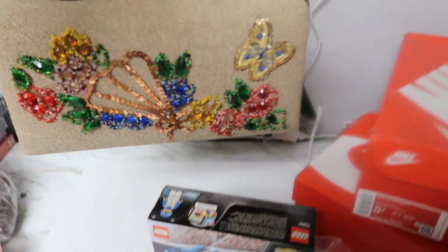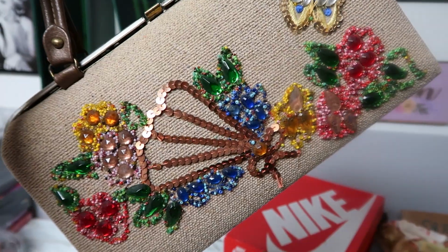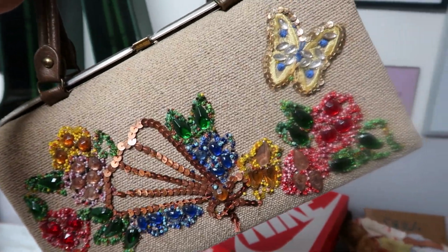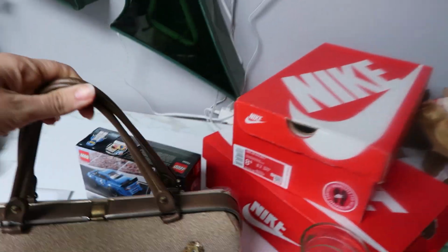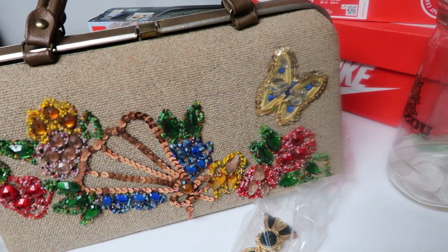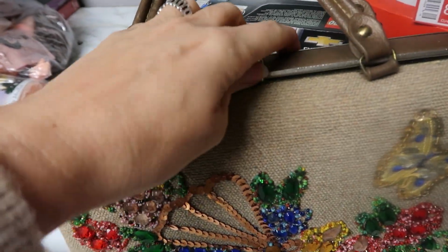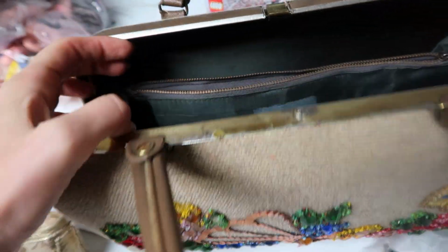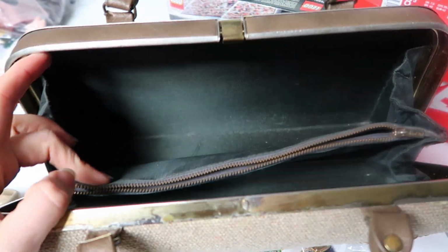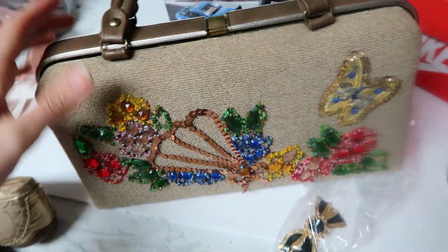This gorgeous bag here, let me tell you how I titled this. This was kind of hard to sell. If designer bags wasn't where my splurge was, I probably would have just kept this because it is so beautiful and eclectic. But I titled this Vintage Beaded Rhinestone Tapestry Upholstery Purse Bag Brass Hardware. It sold for $25. I did take a best offer. Plus the buyer paid $8.80 shipping. It is super clean inside, and I paid $1 for this bag.